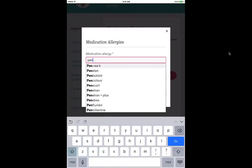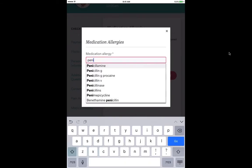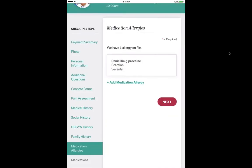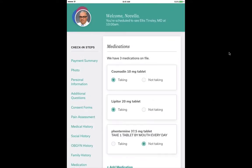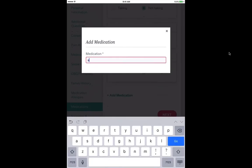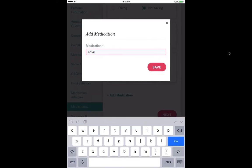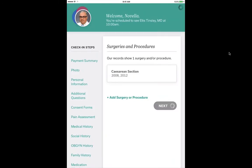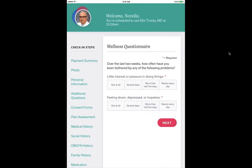It's also predictive texting. So when a patient is entering in a medication or a medication allergy, they just need to type in a few letters and it will prompt a few options for you. Medication is pulled from SureScripts, so the patient can indicate if they are no longer taking a certain medication, and make the changes directly on the iPads, review surgical histories. If there's anything to add, they can do so directly from the iPad as well.